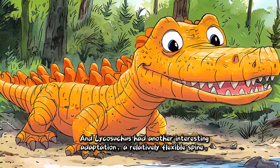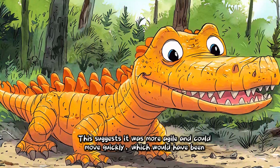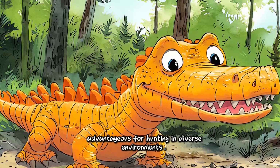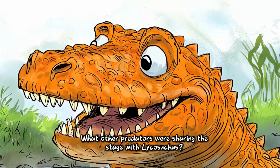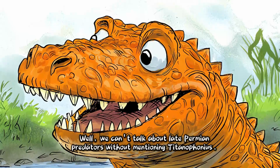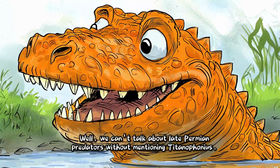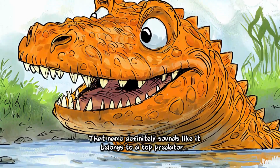Absolutely. And Lycosuchus had another interesting adaptation, a relatively flexible spine. This suggests it was more agile and could move quickly, which would have been advantageous for hunting in diverse environments. So a nimble saber tooth. What other predators were sharing the stage with Lycosuchus in the late Permian? Well, we can't talk about late Permian predators without mentioning Titanophonius. Titanophonius. Okay, that name definitely sounds like it belongs to a top predator.